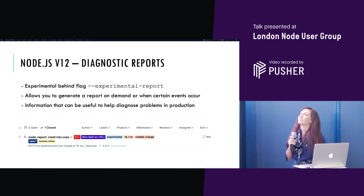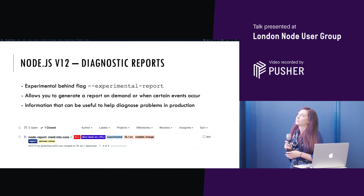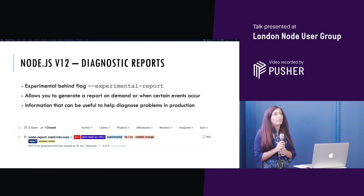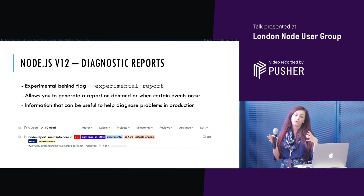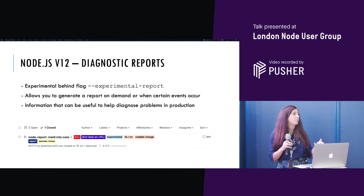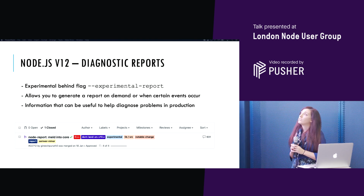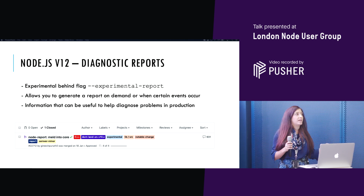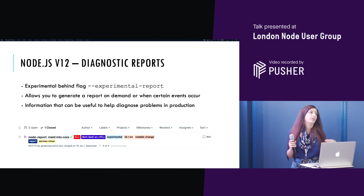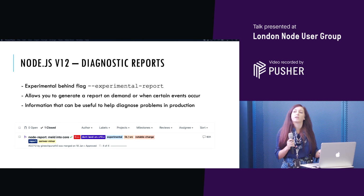We also have diagnostic reports in Node 12. They're also experimental behind the flag experimental report. And if anyone's ever worked with Java, this kind of lets you create things like core faults. It's basically a report that gives you information perhaps when your process crashes about the state of the stack and things like that. So it's there to help you diagnose problems and crashes. I think the idea is normally that, say you experience a crash in production, you turn this flag on, you run the same processes again, and then you would actually have some information to debug that crash.